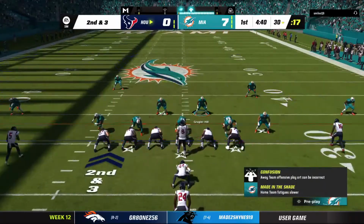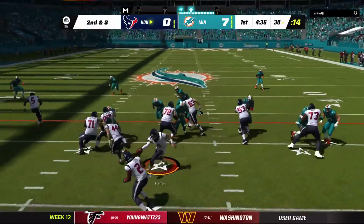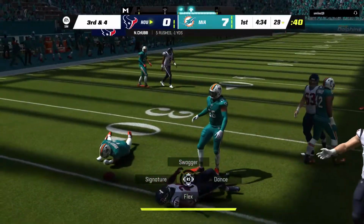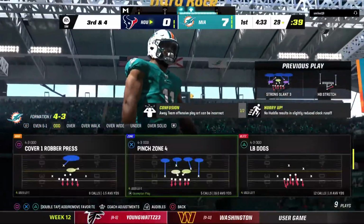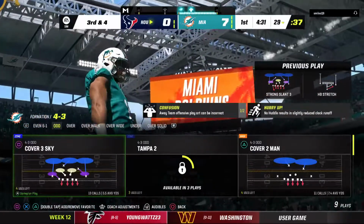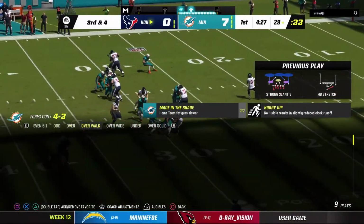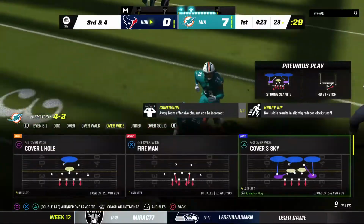Second down and 3. They'll go left side on the ground with Chubb. And he went nowhere. He'll lose yardage back to the 29. It'll be a loss of a yard, and that's going to lead to a 3rd and 4 coming up. The running lanes have definitely not been there for him here in the first half, and I don't think it's all been his fault. His offensive line hasn't given him much space. A loss results there.